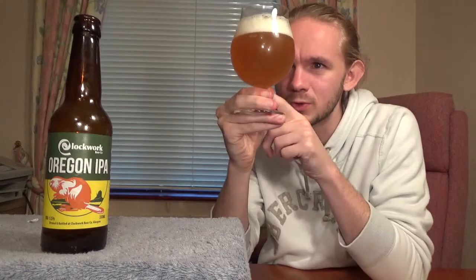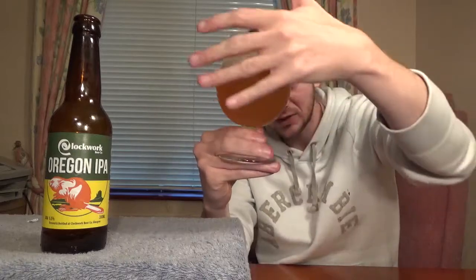There's one or two big bubbles sticking towards the side of the glass, and quite a few little ones just going up towards the bottom of the head there. If I put my fingers behind the glass, I can see there is a degree of transparency, but the beer does have a little bit of opacity or haze to it, however you want to describe it. But yeah, looks exactly as you would expect from an IPA. So let's take a closer look at the aroma then and see how we get on.